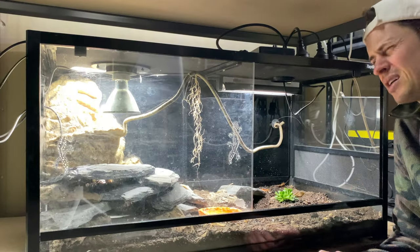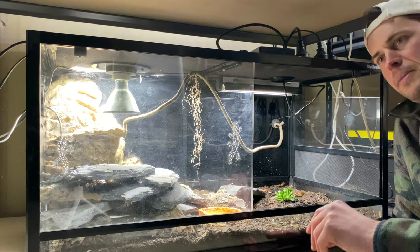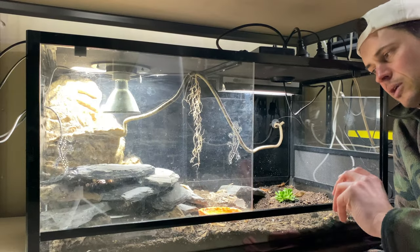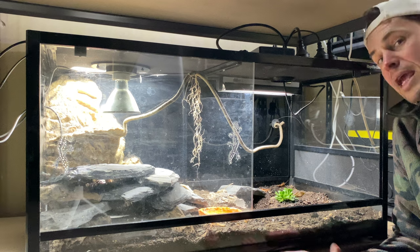But reasons why you wouldn't, I suppose, is A, if you're a tub system kind of guy like me, well, that's why you can't plant in paper towels. So with tub systems, you need to be super efficient with space. So you just want flat surface and a lot of area surface and just literally one hide, one moist hide, water dish, calcium, D3 dish, and a food bowl. That's it. And heat pads, obviously.